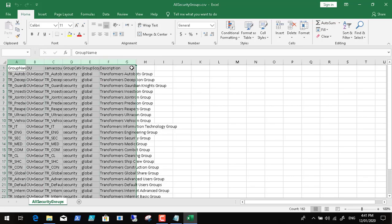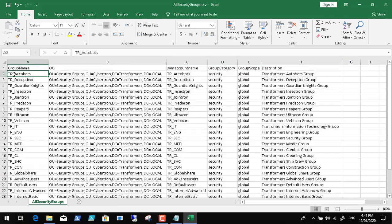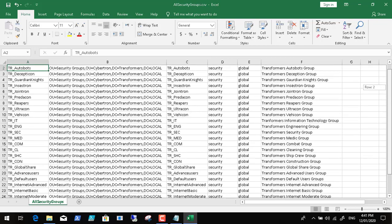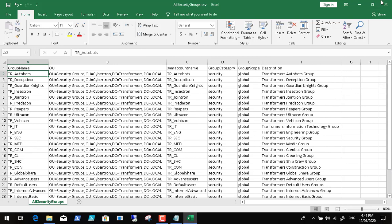This is all of the security groups. By the way, TR is the abbreviation for transformers. Okay, these are the groups. They will be created through the script. This is the description of every one of them. You can see it.